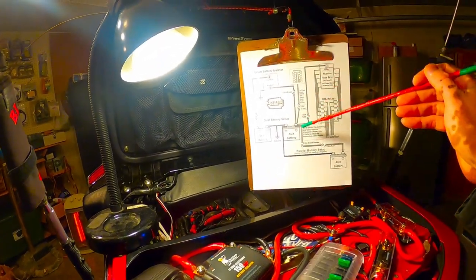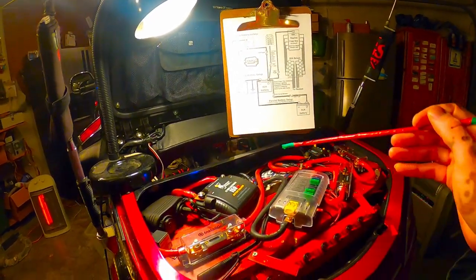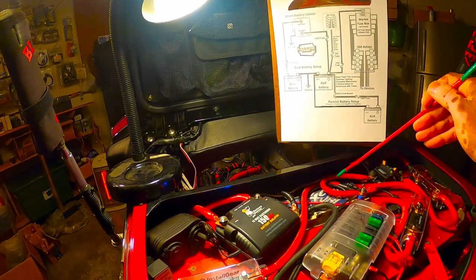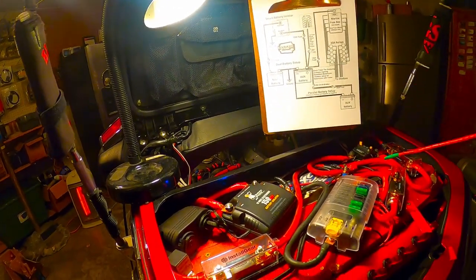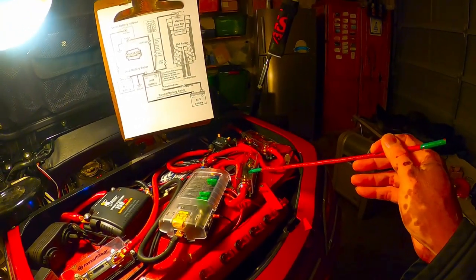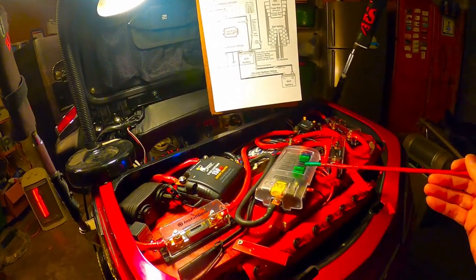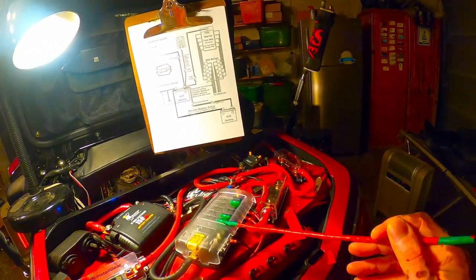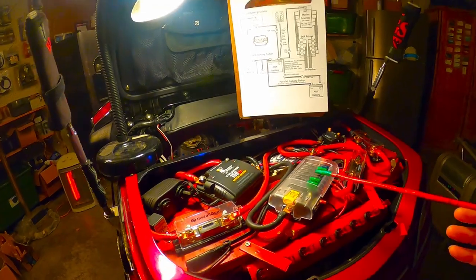I also have a second fuse block, which is always hot. So I have another hot wire coming from my auxiliary battery going to a 150 amp blade fuse. And from that 150 amp blade fuse, it's going to my secondary fuse block. The secondary fuse block is always hot, meaning that it is always on.